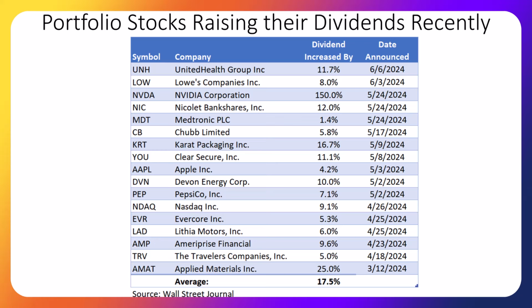On this slide, we're looking at stocks in our portfolio that have raised their dividends recently. The holy grail of investing in dividend-paying stocks is to have the portfolio generate enough dividends to cover your annual expenses, a level I've reached despite being on a teacher salary. Historically, dividend-paying companies raise their dividends by 5 to 6% per year, which is above the historical rate of inflation. This means a stock portfolio can produce the ultimate passive income stream, that being one that increases each year above the rate of inflation. This week, United Health Group raised their dividend 11.7% and Lowe's increased their dividend by 8%.